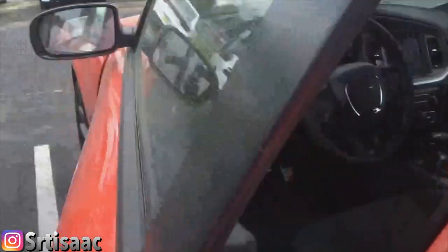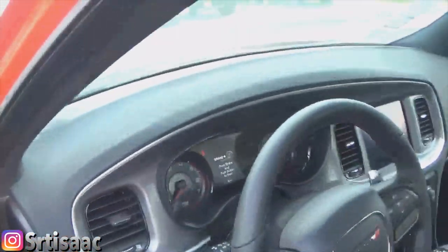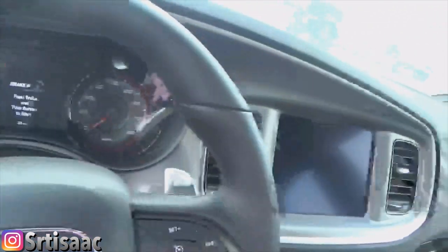Is it open? Oh, it's open. Why is there dirt on the inside? What happened up there? Okay, let's see. Oh my God, whoever sat in here was short. Okay, guys, it's crazy because when I was first looking for cars, I had sat in a Charger, and you know what I automatically said? This is too big. It's too big, bro. I don't see how y'all drive them. It's too big for me.